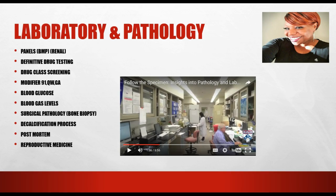There's a couple common modifiers that fall into the category of laboratory and path. There's 3 I want to focus on, and make sure you understand those 3. You maybe want to write those definitions somewhere in this section, but it's modifier 91, QW, and GA. Now, modifier 91, just so the insurance company knows, it's not a repeat testing. You may need to provide more than 1 test on a particular specimen. So it's intentional. So if it's intentional, you're going to append, right, modifier 91. Okay.